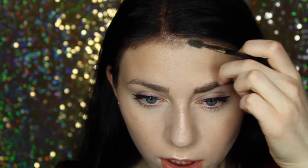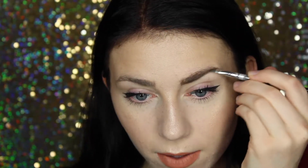So grabbing more product, I did the front part, and now I'm just going to fill in where I feel like I need to fill in. It's easy to tell once you brush your hairs up. Just fill in wherever it's a little bit sparse. That's where it always will look the best. And continue to brush through your brows throughout this whole process because it blends the product better if you do it every once in a while instead of all at once at the end. It just looks a lot better in my opinion.